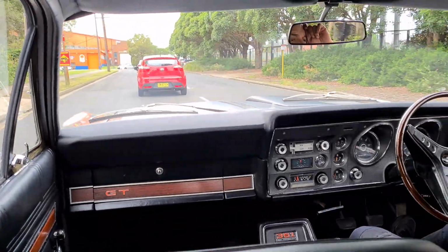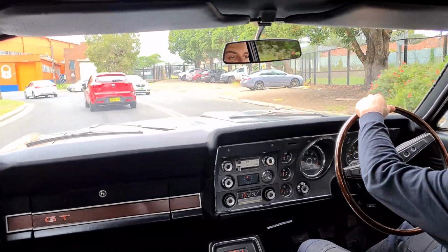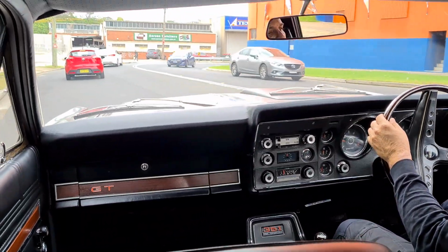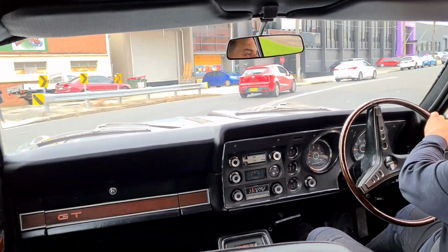This is like being at Bathurst with the smaller cars in front of us, and they got to get out of the way for the big 351s coming down Conrod. Here we go, back into the garage. Anyway, thank you for coming for a run.